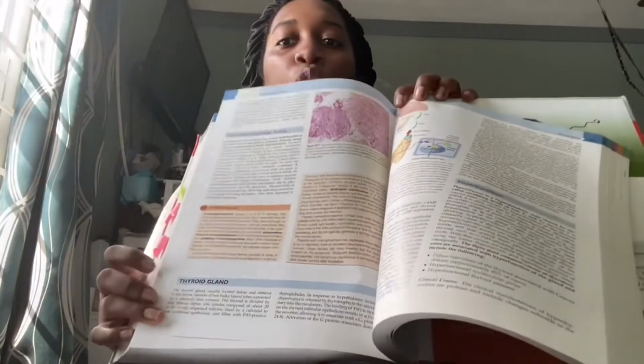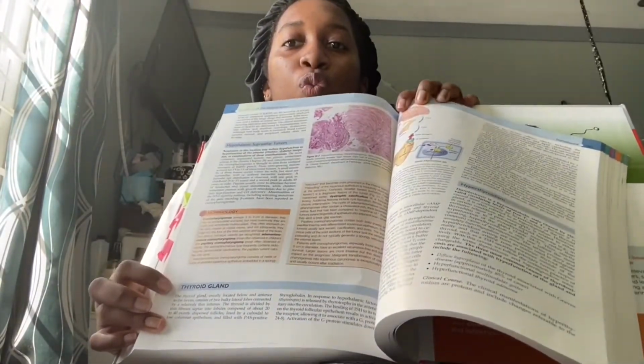So today I'll be doing anatomical pathology. I'm going to be using my Robbins and Cotran. I found the page before I started videoing. So as you can see, I'm going to be doing the thyroid gland today. And let's hope that it goes well.